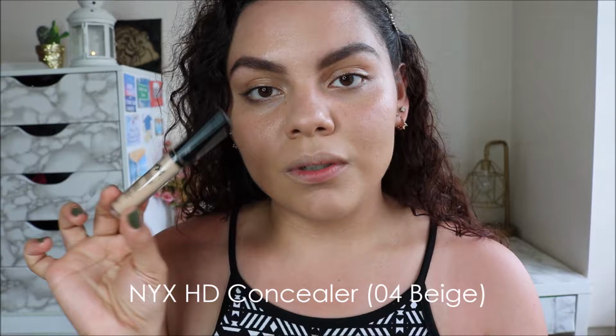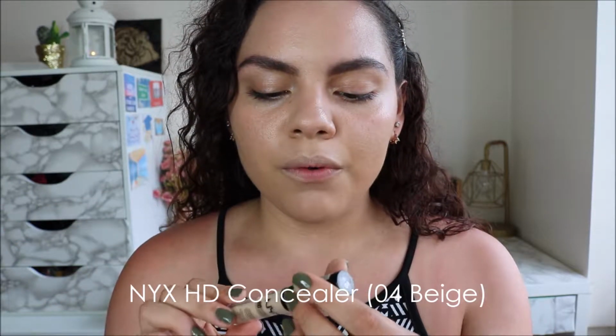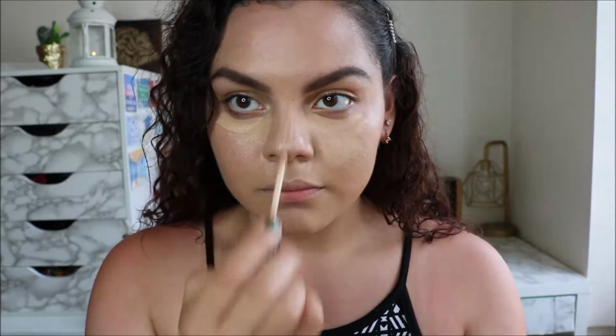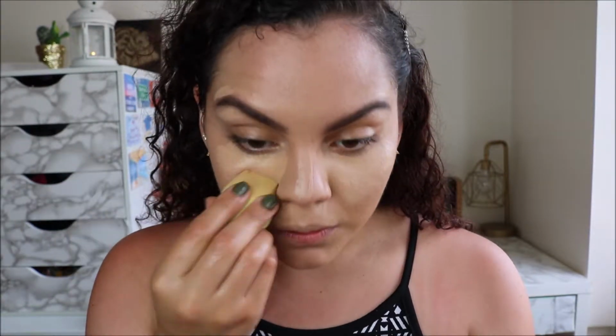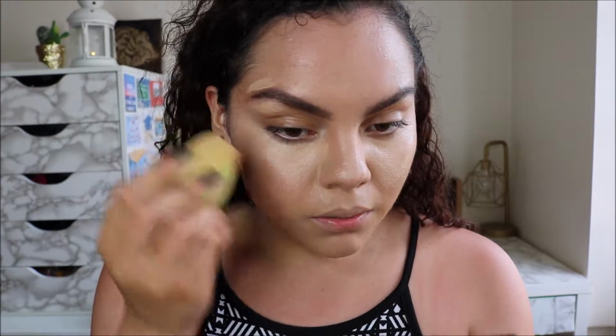Now for concealer, I'm going to use the NYX HD Concealer in the shade 04 Beige. Am I running out? I really used this up, huh? I didn't even realize. Using this small Eco Tools sponge, I'm just gonna blend that out.